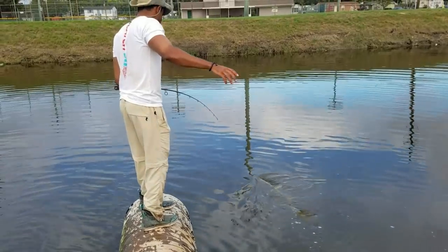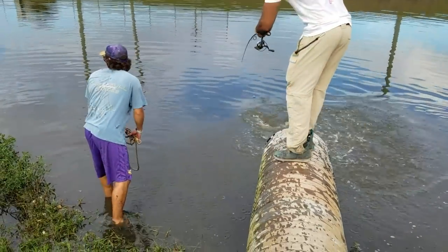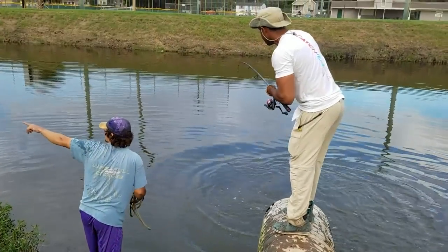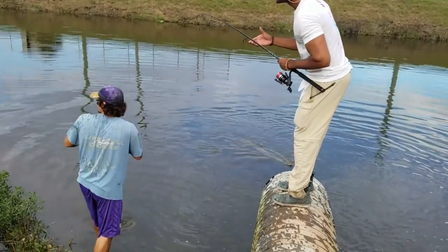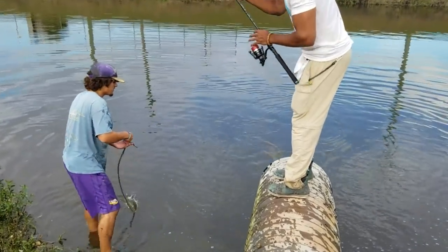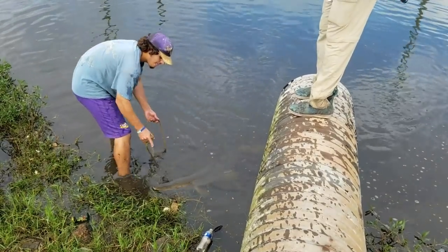All right, come on. Oh my gosh, don't pull now. Oh my god. He's doubling up. Come on, they're starting to look, guys. He has a 5-foot alligator gar in front of him and he's looking at his other lines. Yeah, I know, right?